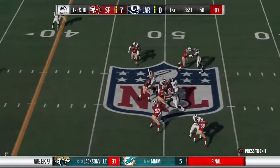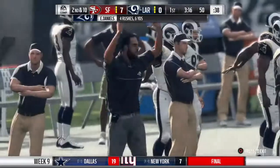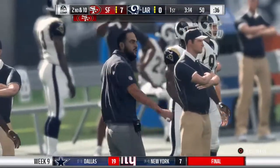They'll run it now out of the gun, looking for a seam but finding none. He'll get back to the line of scrimmage, and that's it. No gain on the play.